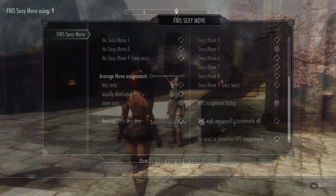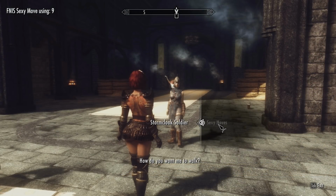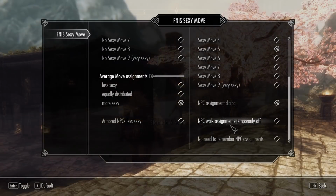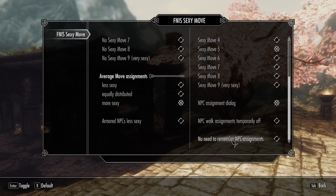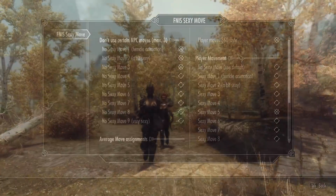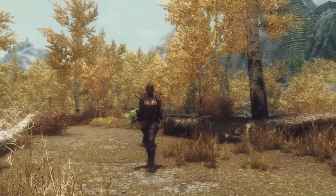Now, the assignment dialogue is a feature that I use the most often, and what I'll do is I'll shut it off altogether for old ladies so they're not strutting it, and I might ramp it up a bit for characters like Isolde or Carlotta. The interface is extremely intuitive to use, and the first time I loaded this up, years ago, I was blown away by how simple Fore had made it.